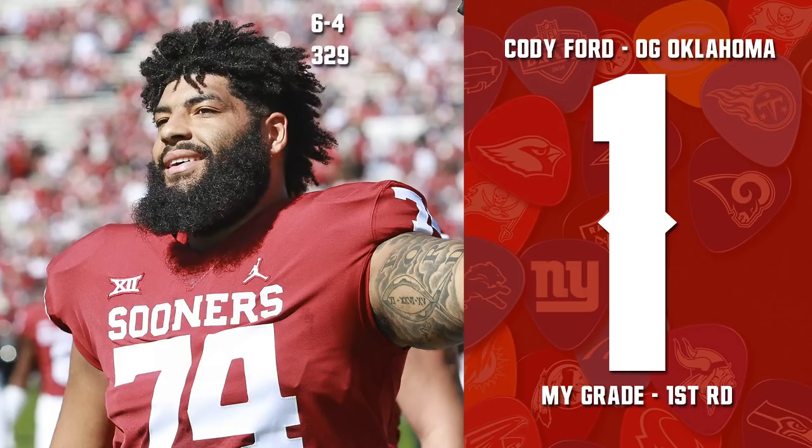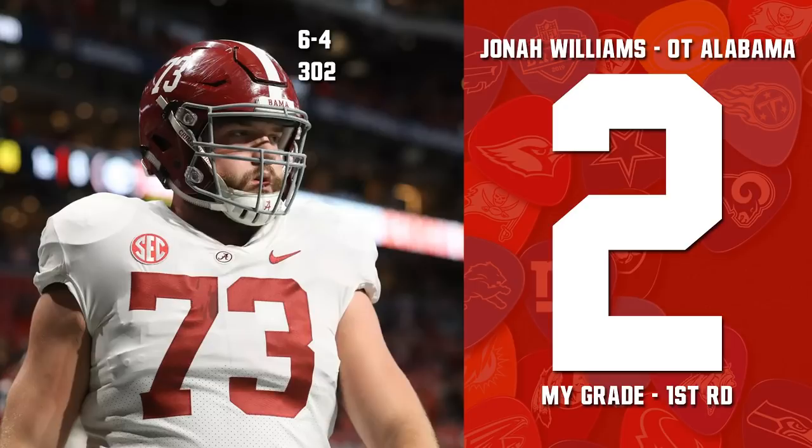Let's go to my number 2 tackle. So we're going to go back and forth. I like that. My number 2 tackle is Jonah Williams, who also can be a guard and also can be a center. Very impressive. In most drafts, he would be number 1, really in either category. If I did list him at guard, I'd put him at number 1. But a grade in the first round for him too, 6'4", 302, very impressive battle against Clemson.